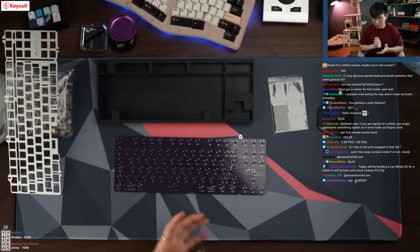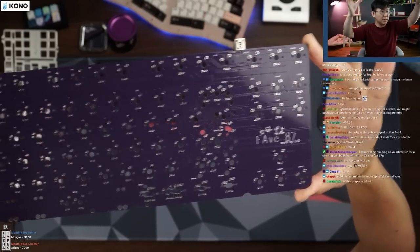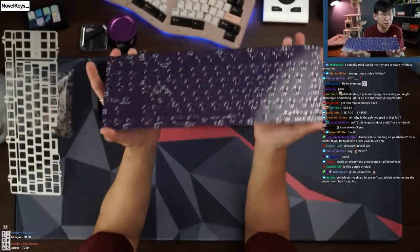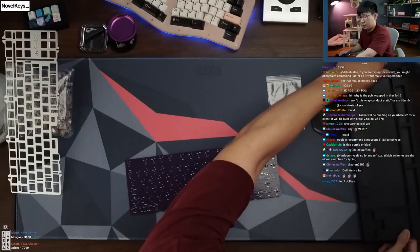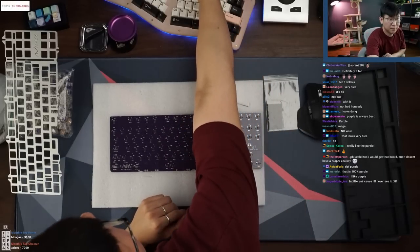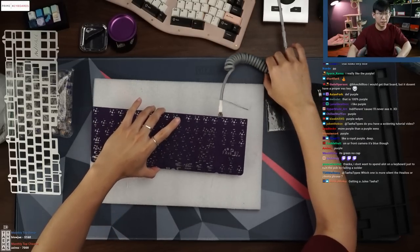There we go. Ooh, Fave 87. How do you guys feel about a purple PCB? Is this purple or blue? You tell me. Are we about to have the whole dress drama again? Okay, computer detects it, nice.